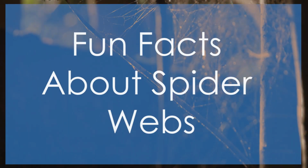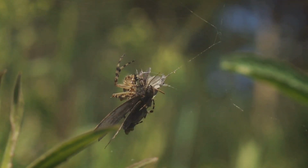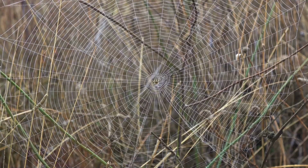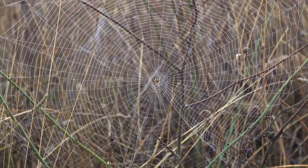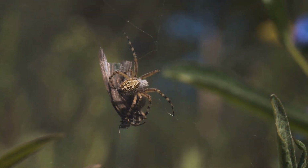Spider webs are fascinating in many ways, but they also hold some fun secrets. Did you know that some spiders eat their own webs? This allows them to recycle the silk and recover valuable nutrients. They can then weave a new web without having to expend more energy.